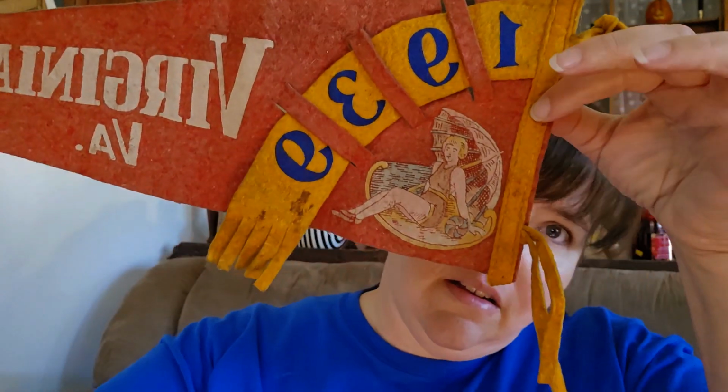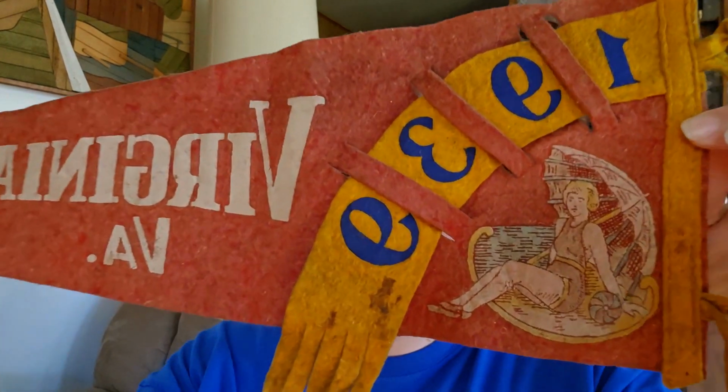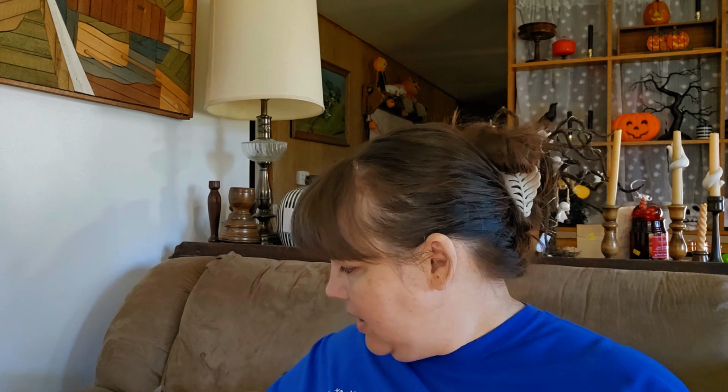Found this. 1939, Virginia Beach, Virginia. Like a little pennant flag. How neat is that? And it was at the bins. Like, it's dirty and it obviously needs cleaned, but that is just so neat. And I don't think it's a reproduction because it feels old. Like, it just feels old. So I'm excited. That's really neat.